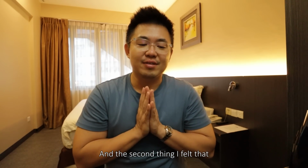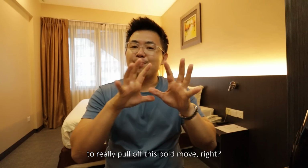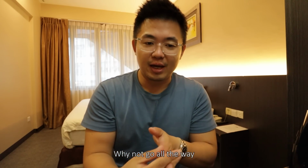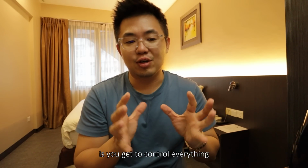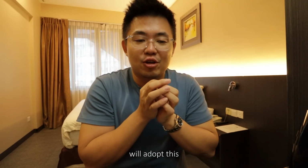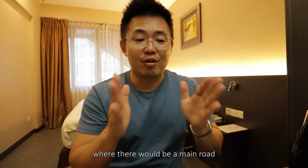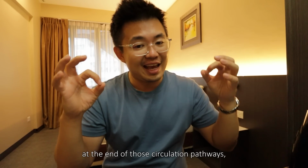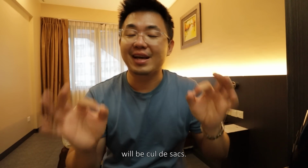And the second thing I felt that, since you guys are trying to really pull off this bold move, right? Why not go all the way? Like, the best thing about landed strata is you get to control everything within the master plan. Most of the time, developers will adopt this spinal circulation method where there will be a main road, then branching out to small little roads of houses. At the end of those circulation pathways will be cul-de-sacs.